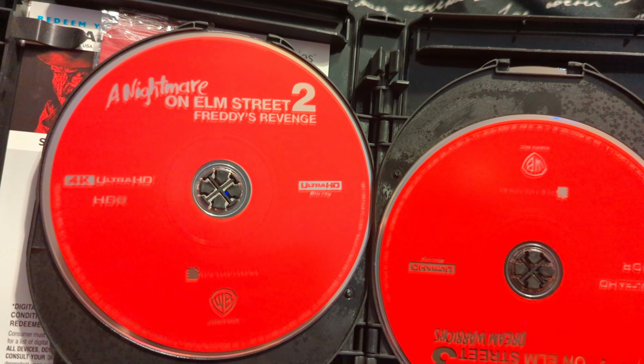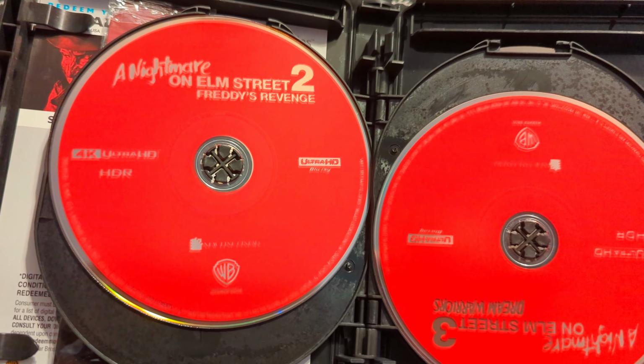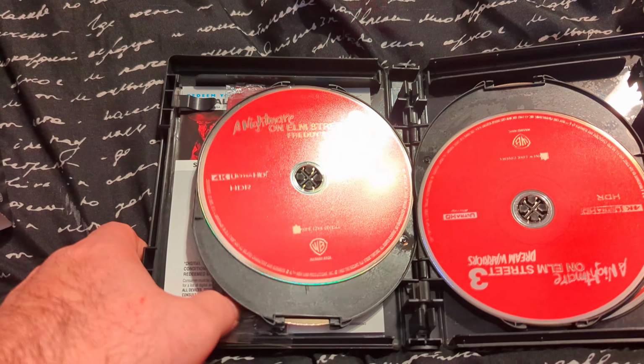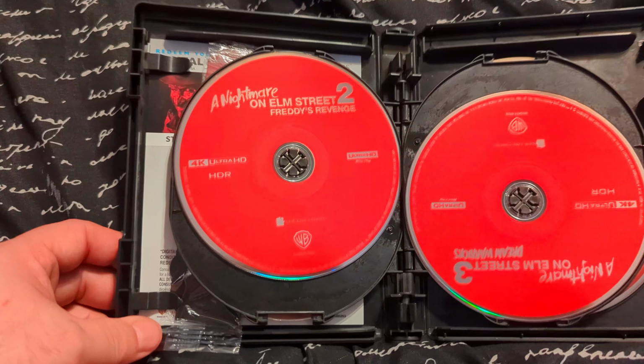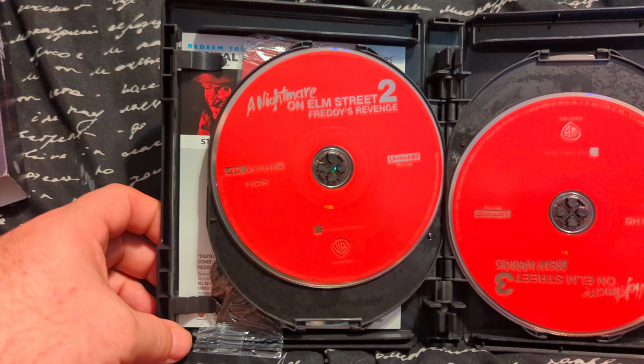A lot of people seem to hate on it. I'm a fan of it. I would give that one probably a 3.5 out of 5 as far as Nightmare on Elm Street 2 goes. Not a whole lot of extras on these movies, by the way, individually, other than the first one and the last one. But extras from before are carried over. So that's what you get there. Film looks better than it's ever looked.